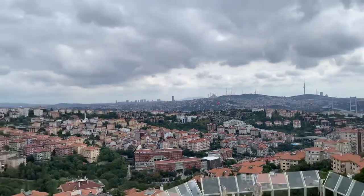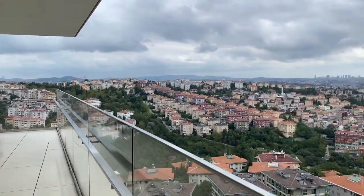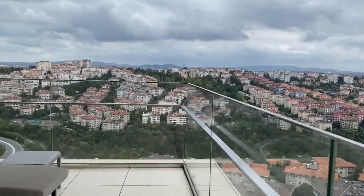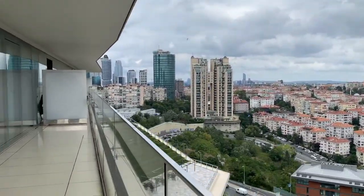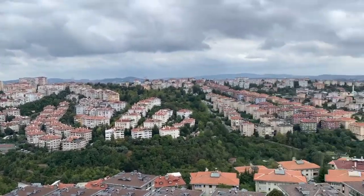There's also an indoor as well as an outdoor pool in the hotel. The spa area offers a separate steam sauna, Turkish hammam, and a jacuzzi area inside both the ladies' and gentlemen's locker rooms, as well as a jacuzzi next to the indoor pool.